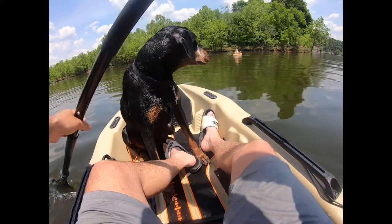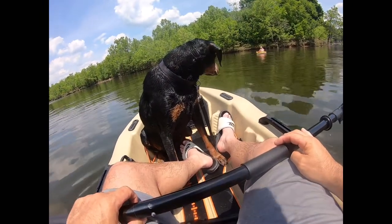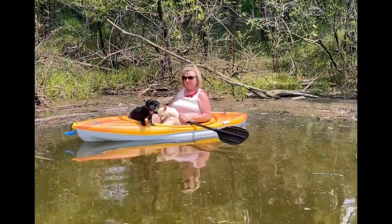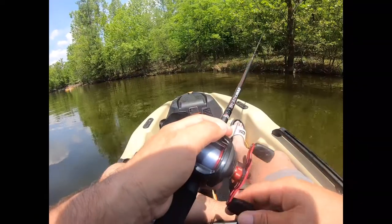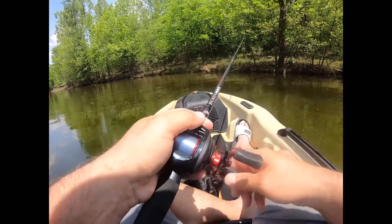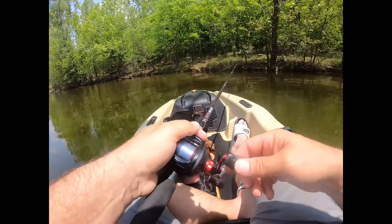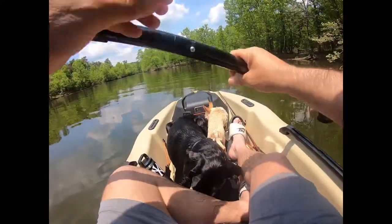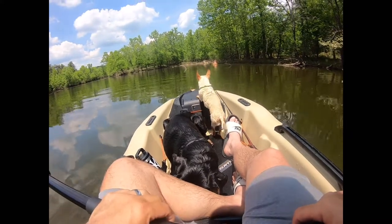Now, later in the video, you will see where I caught the bass. My Doberman, I almost thought she was going to jump out of the kayak, and I'm glad she didn't. But she did not like the fish. And at one point, I actually had the Chihuahua inside the Pelican Catch with the Doberman, and that really didn't affect it. There were no issues with having both of the dogs in there, just as long as they're still, of course.